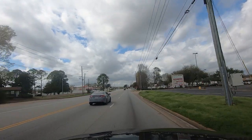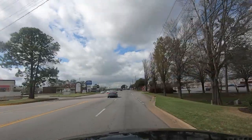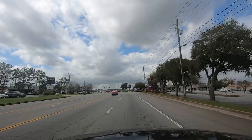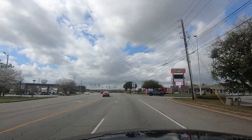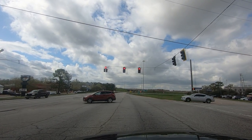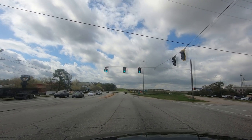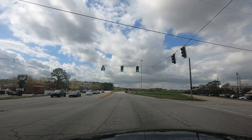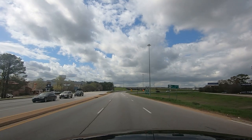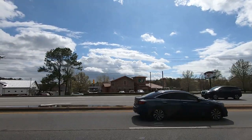big shopping center on the right, has a Hobby Lobby, Publix, some other places. Arby's, KFC, almost missed my turn, folks. Longhorn Steakhouse. Mexican restaurant on the left up here, El Vaquero. Been there before, it's a good place. And that's going to do it for this video.